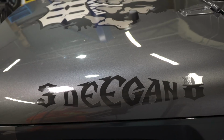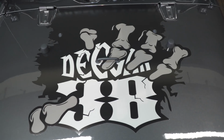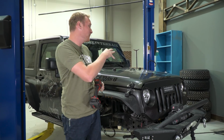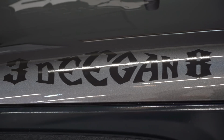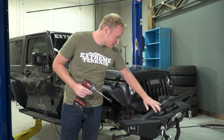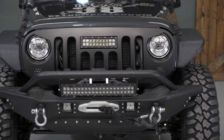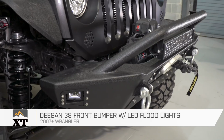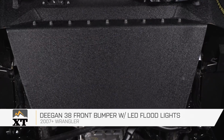The first thing you're going to notice are the graphics. We definitely wanted something big and bold to match Brian's personality, and I think we've hit that nail right on the head. Once we got the vinyl done, we started on a couple of the parts here. As you can see, the whole front end has been drastically transformed by the addition of these Deegan38 parts. This is the Deegan38 front bumper. We also have the skid plate installed there.